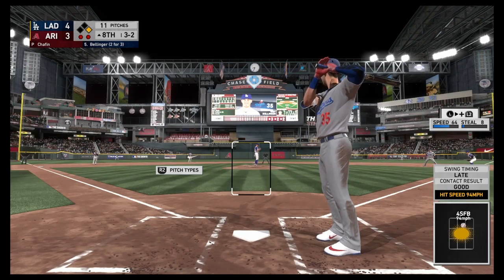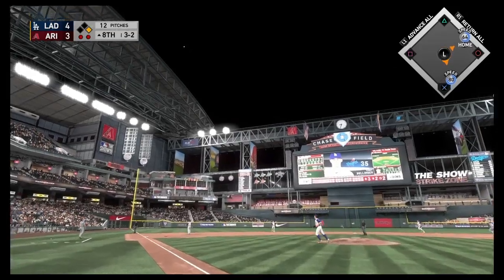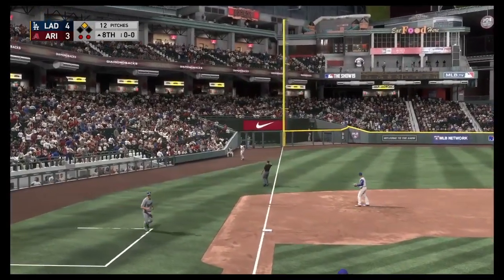Full count with 2 outs now, so if he could put the ball in the gap somewhere, 3-2, he could have a good shot of driving in a run. Hit to left field, runner at first will be in motion. Foul, but it won't. Peralta is there. David Peralta makes the easy catch to end the inning.